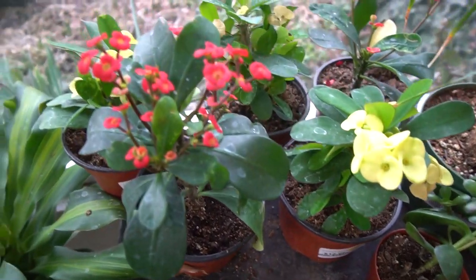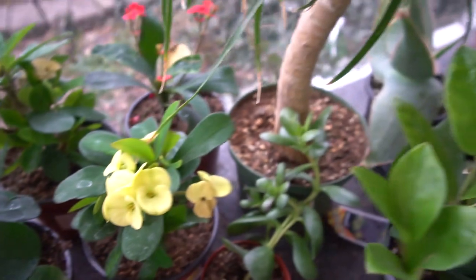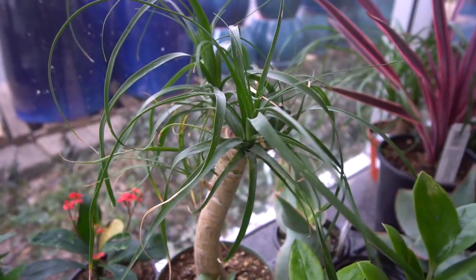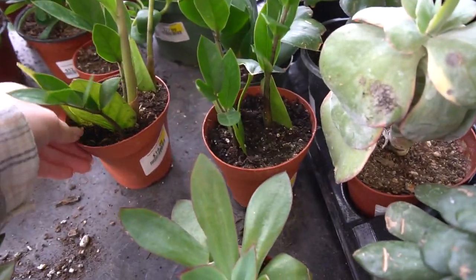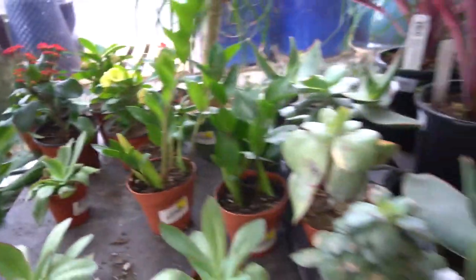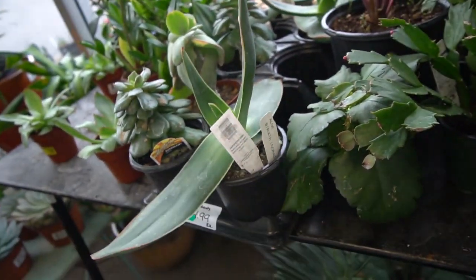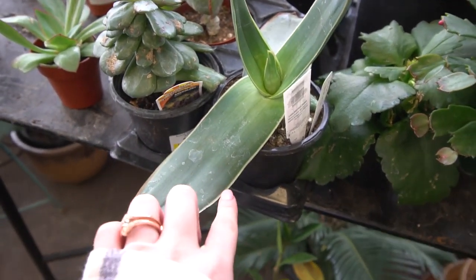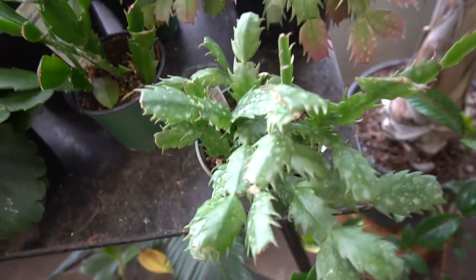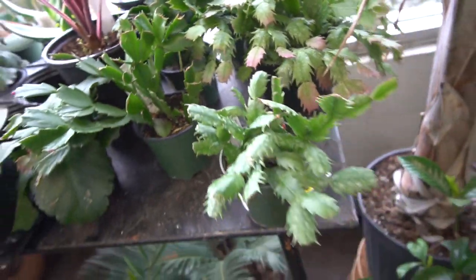Over here, we have a couple different crown of thorns. We have the pink variety and the yellow variety, and then a ponytail palm. We have a couple little ZZ plants here. These guys are $15, which is a little expensive. And this looks like an aloe, Aloe striata. Interesting, it's got a sharp edge. Then we have some Christmas cactus, but there's like 100 different kinds of Christmas cactus, so it's hard to know.